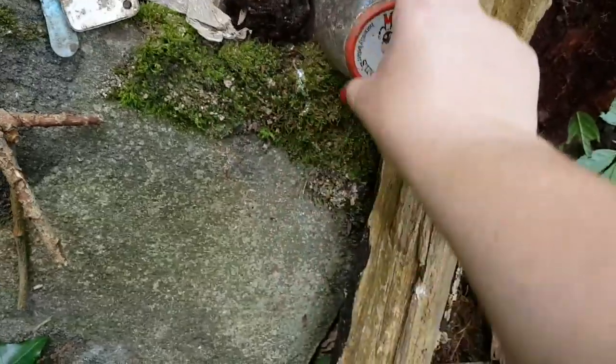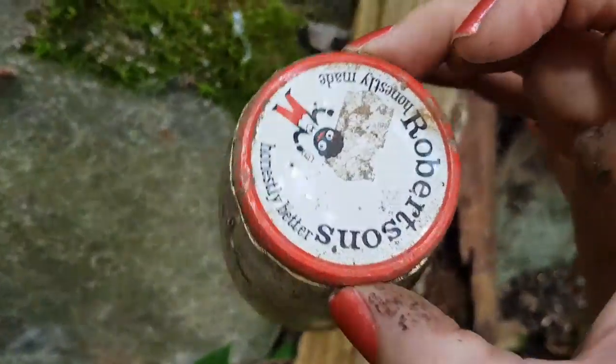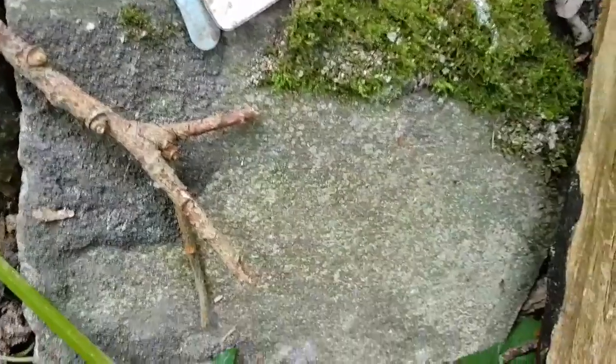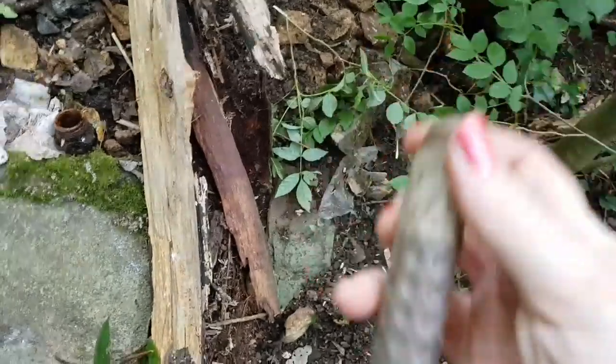So yeah, it's nice to just see the difference, I suppose. And look, a Robertson's jar with the lid on it. So that was a jam jar. Again, you can just see the remains of a label. I just wonder what this is down here. Oh look, a little plastic bottle. Tiny dimpled one, so I don't know what that was for. Let's put that in there for tidying up.